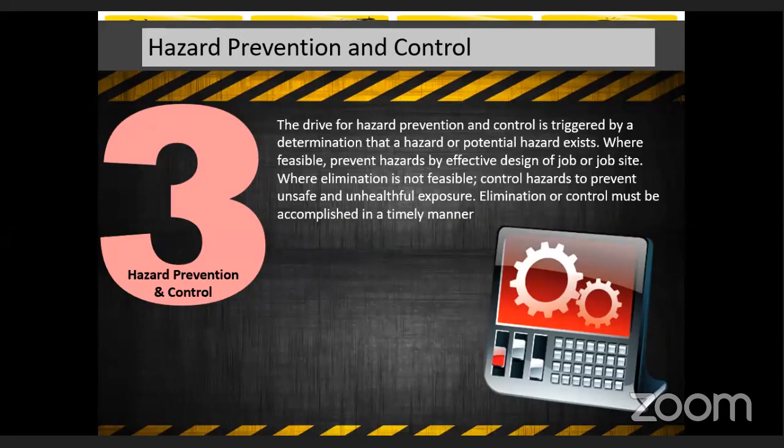The drive for hazard prevention and control is triggered by the determination that a hazard or potential hazard exists. Where feasible, prevent hazards by effective design of the job or job site. Hazards can be prevented by good job site design. Where elimination is not feasible, control hazards to prevent unsafe and unhealthy exposure. Elimination or control must be accomplished in a timely manner.